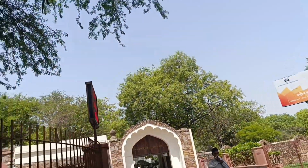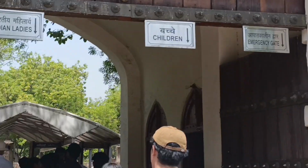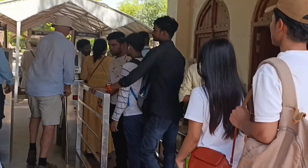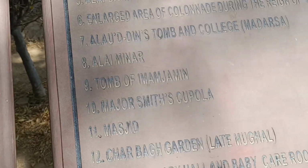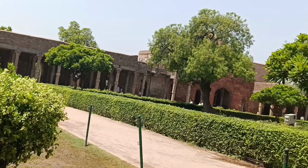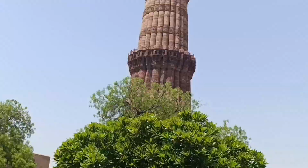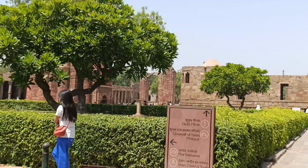Qutub Minar is a minaret or a victory tower located in Qutub Complex, a UNESCO World Heritage Site in Delhi's Mehrauli area, with a height of 72.5 meters, 238 feet. Qutub Minar is the second tallest monument of Delhi.